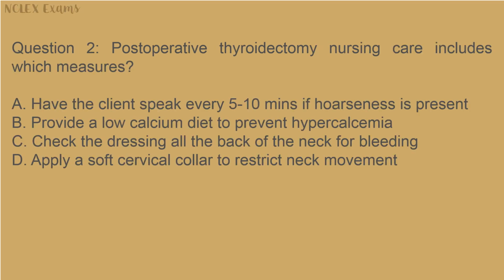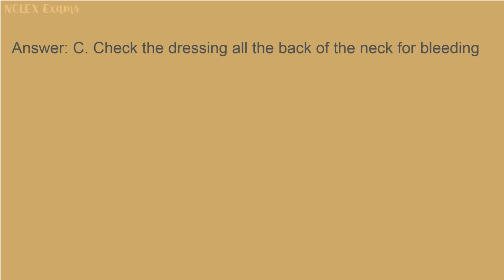Question 2. Postoperative thyroidectomy nursing care includes which measures? A. Have the client speak every 5 to 10 minutes if hoarseness is present. B. Provide a low-calcium diet to prevent hypercalcemia. C. Check the dressing on the back of the neck for bleeding. D. Apply a soft cervical collar to restrict neck movement. Answer: C. Check the dressing on the back of the neck for bleeding.